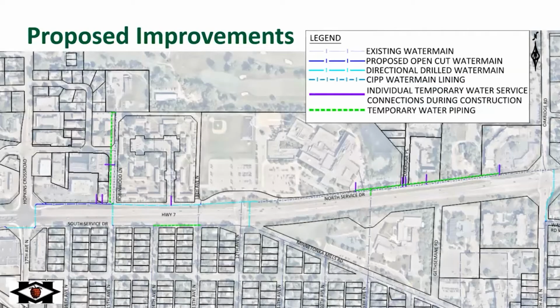So which method are we going to use? The answer is all of them, or a combination of them. Going from west to east in the project area, along 17th Avenue or crossing 17th Avenue just south of Highway 7, and then crossing Highway 7 right along Hopkins Crossroad, we're going to be directionally drilling in that water main to stay out of that busy intersection as much as possible. And then from Hopkins Crossroad to Robinwood, just north of Highway 7 underneath the existing trail, we're going to propose to open cut excavate that water main and replace that.